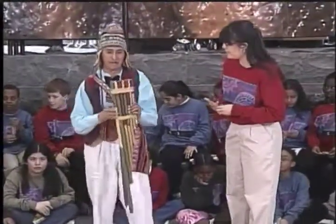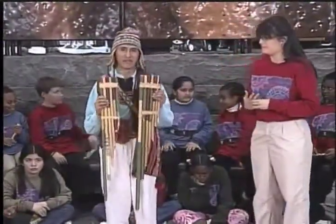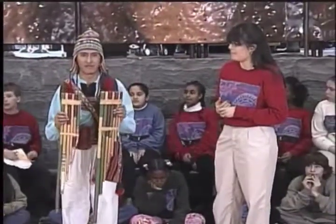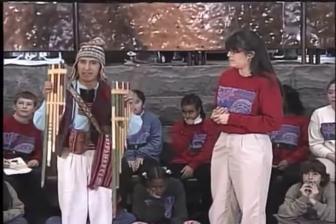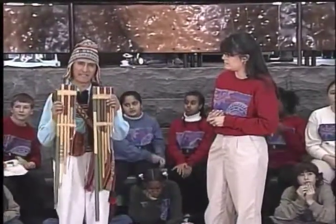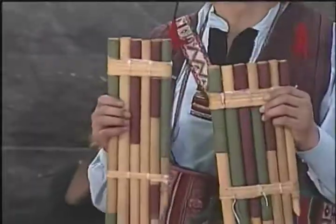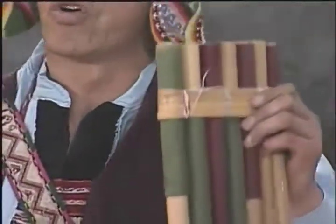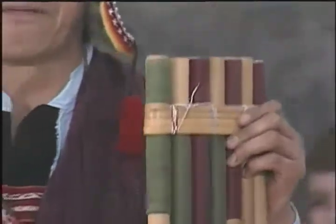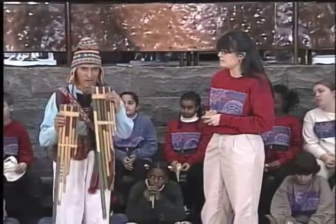About panpipes, the panpipes are called sikus in the Aymara language. The sikus have two parts, the arca and the ira. The notes of the scale are distributed alternately between the arca and the ira. Do, re, mi, fa, sol. Example.